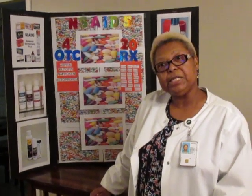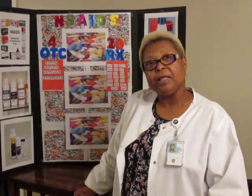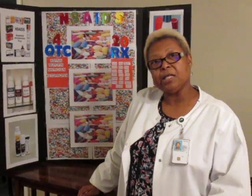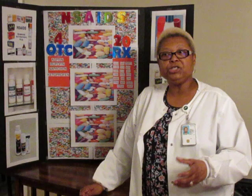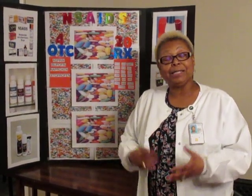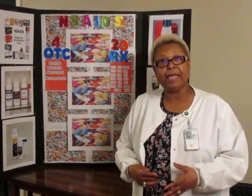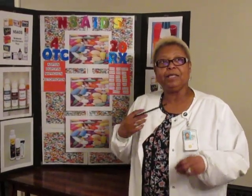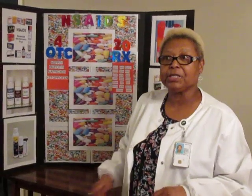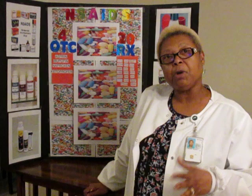The side effects are GI disorder, renal insufficiency, hemolytic effect, pancreatitis, and fluid retention. These drugs are selected according to the source of pain, the severity of pain, and the side effects of these medications. When we have long-term use, we need to monitor these medications because of renal insufficiency.